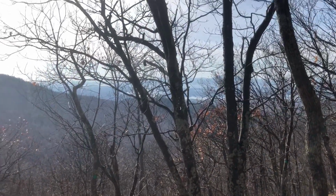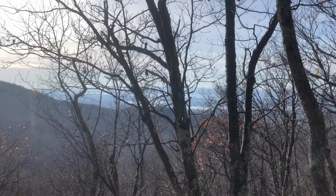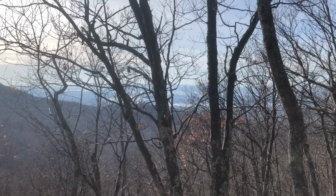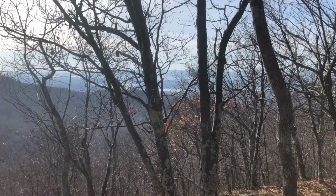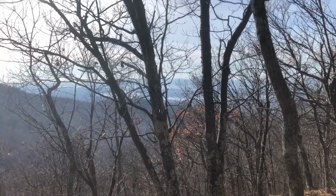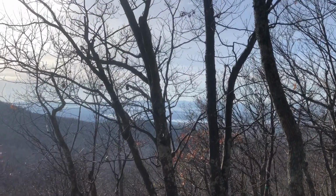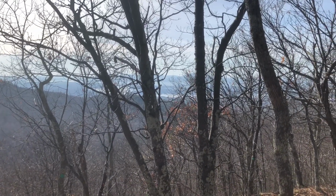I don't know how good this translates, but there's a pretty nice view right here of the Lakes region. We have been climbing and climbing on steepness and slick leaves and everything, but you turn yourself around and it makes it all worth it. All right, we're still climbing. We'll talk to you later.